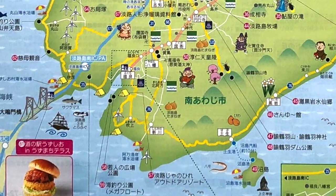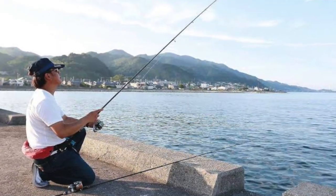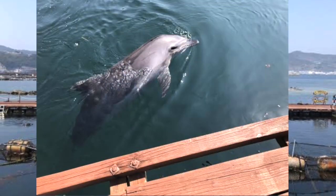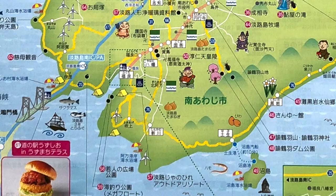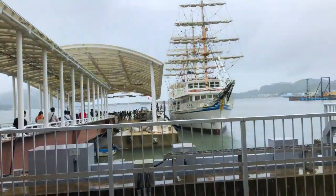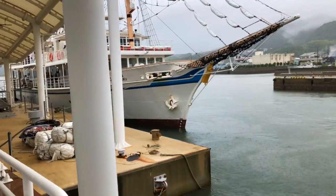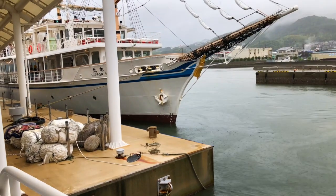Other popular attractions in the area include sport fishing and a dolphin park. Neither of which we did. Probably the best known tourist attraction here is the Uzushio, or Whirlpool, cruise. And in spite of the stormy and rainy weather that day, we did make that one.